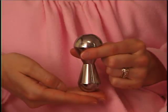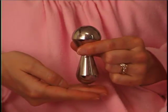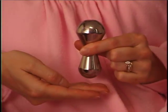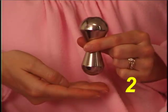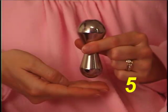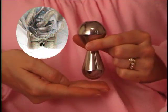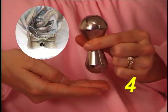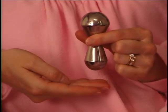Each exercise consists of 1 6-second contraction followed by 5 rapid contractions. Then rest for 30 seconds. Let's begin. Contract your pelvic floor muscle trying to pull the FPT up and into the vagina. Hold for 6 seconds. 1001, 1002, 1003, 1004, 1005, 1006. Now do 5 rapid contractions. 1, 2, 3, 4, 5. Let's rest for 30 seconds.